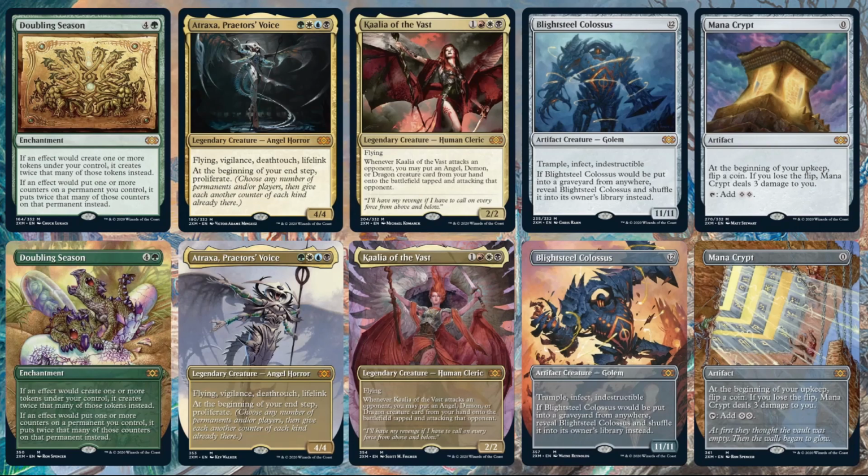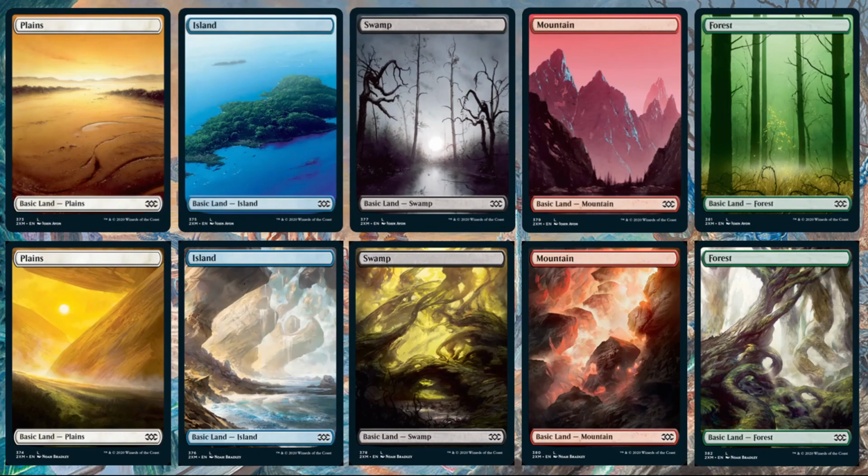Let's move on and talk about the basic lands. Again, these were previously announced, but we didn't get to see them all in their new card frames until today. It is important to note, though, you're not going to find these in the regular booster boxes or booster packs. These are in VIP edition only, and they will have foil copies as well as regular copies. The top row of lands are done by John Avon. The awkward part is the bottom row is done by Noah Bradley.